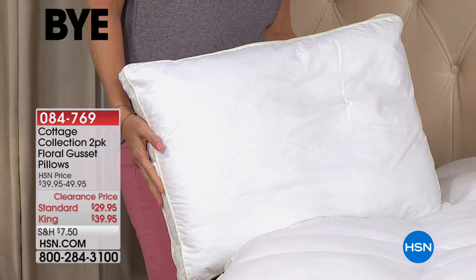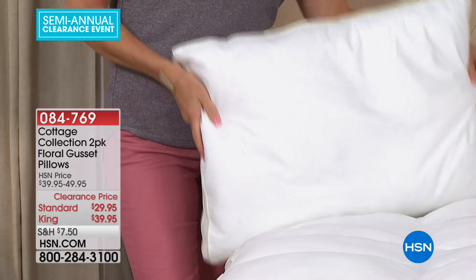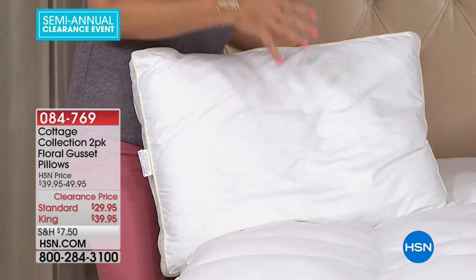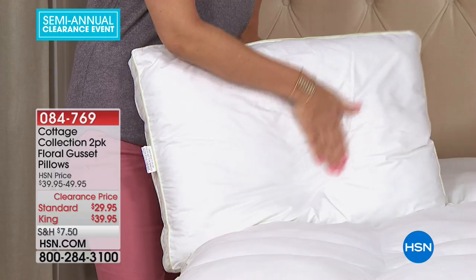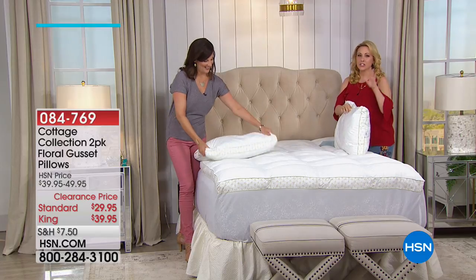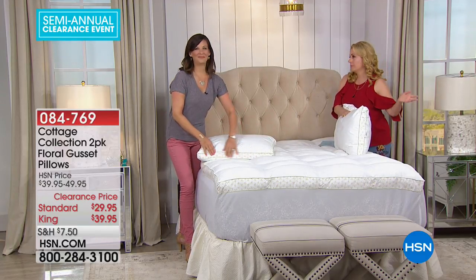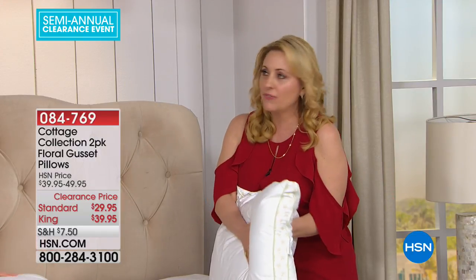Are they hypoallergenic on the inside? Hypoallergenic. So if you're allergic to anything, this is perfect for you. They really give you that feel of feather, but instead it's got that microfiber inside, so it's hypoallergenic. Anyone can sleep on these. Aren't they great? Something luxurious about Cottage Collection. It's kind of that chic, like, oh, this is my summer house in the Hamptons, and I just happen to have $1 million bedding. That's what this feels like.